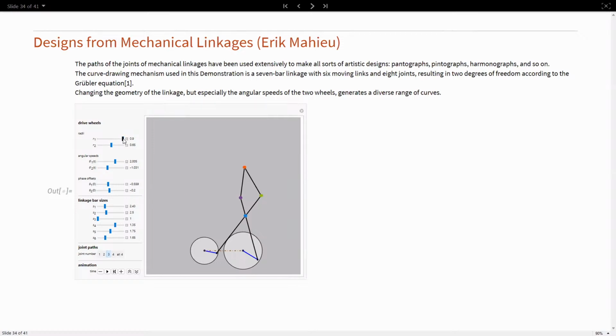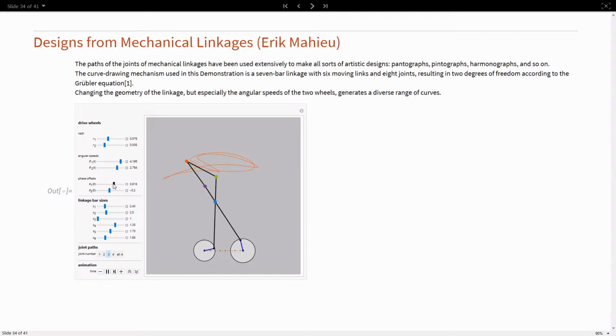And now we get to even more complicated things. So here's a more complicated 5-bar linkage. Making that particular curve. But as we adjust things, we get a different curve. It can be somewhat unpredictable how a linkage will behave as it's adjusted. So this one has a sharp spike. I'm not sure if that would be useful for anything.